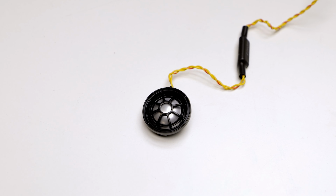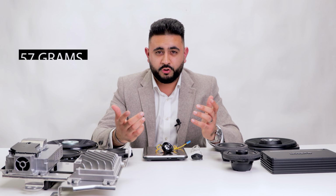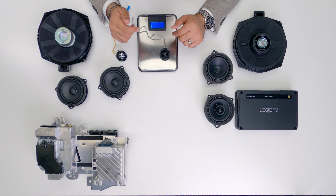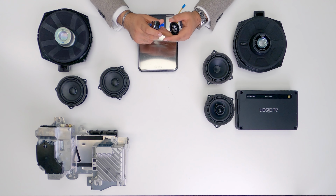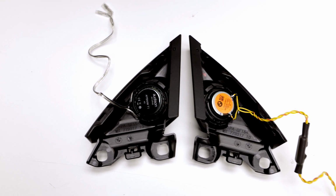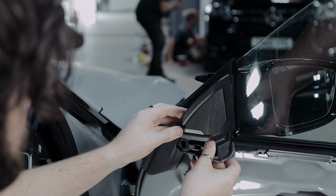This is the factory Harman Kardon component. So this weighs in at 57 grams, okay? And then we're going to weigh over to the Audison component, and that weighs in at 60 grams. So not much weight difference, but also what you've got to remember about this kit is there are limitations to it, okay? This kit is designed to go into a stock location, so it has to sit into exactly the same location as the Harman Kardon one. So it's for those people that want a complete stock look, but still a big upgrade in sound.